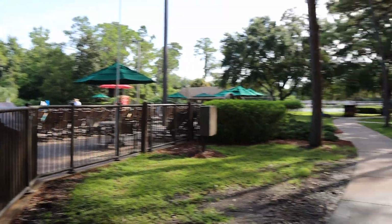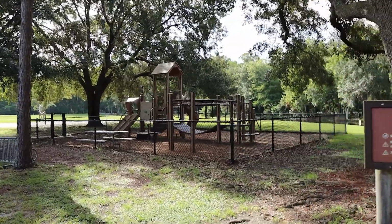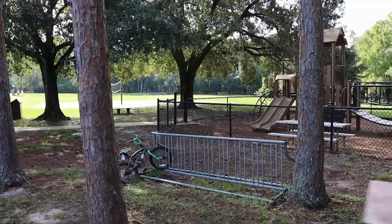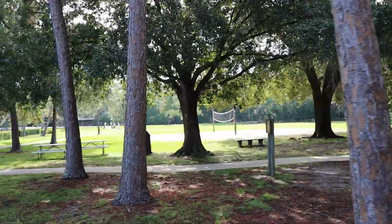Right across from the pool, there is also a playground. Pretty simple, but it is a fenced in area there. There's also bike racks because it is a campground. Lots of people bring their bikes. You can also rent them. But nice little playground.